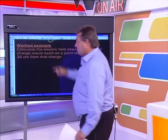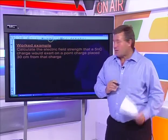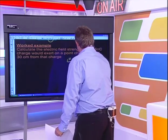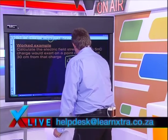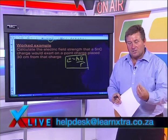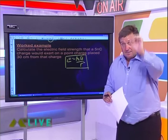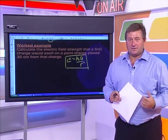Okay, guys, just before the break, I developed the second of the electric field strength equations, which was basically E is equal to kQ over r squared. In other words, now developing electric field strength based on the actual charge that is generating that electric field. And if we place a test charge in that field, how will we work out that electric field strength?